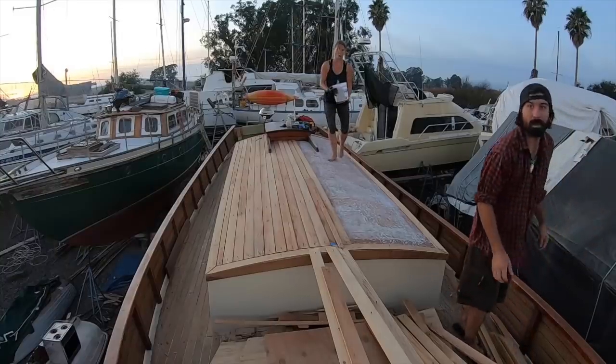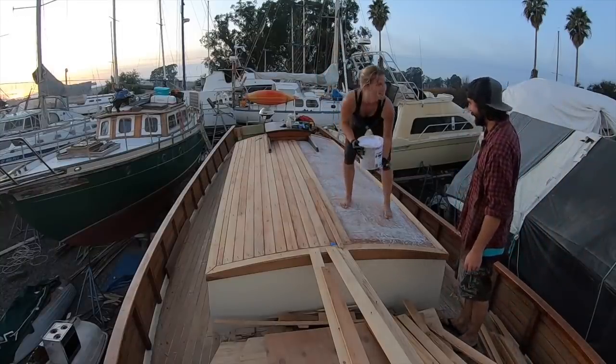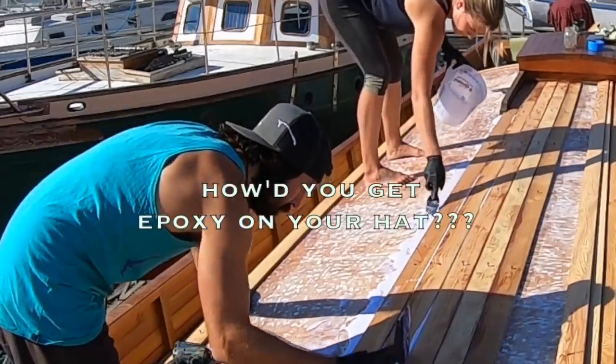Alright, I'll go mix our first batch of a box. Time to mix our first batch of epoxy. This is the mother load. You are such a dork.